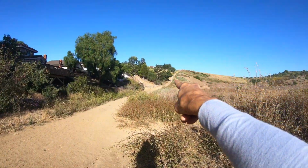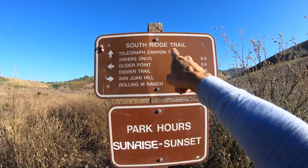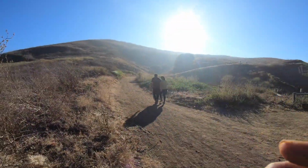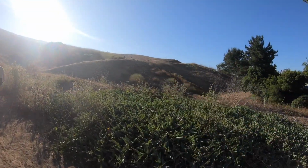So this is the South Ridge Trail I just came down on, and here's some other options of trails that you can go on as well. Right now I'm on the South Ridge Trail. San Juan Hill is where I'm heading to, going that way right now. And as you can see, this trail wraps around there and then over the top and continues on that way.